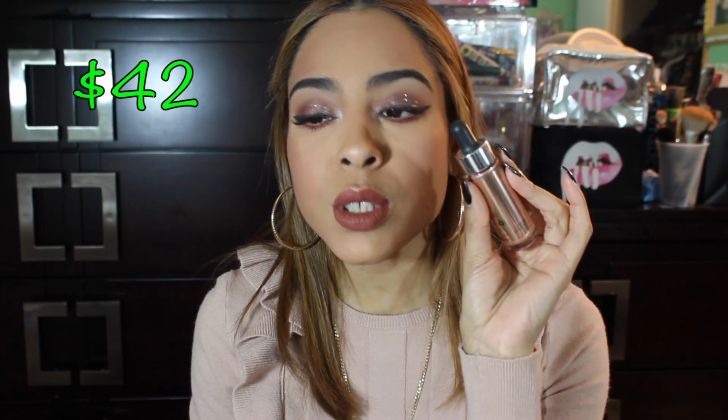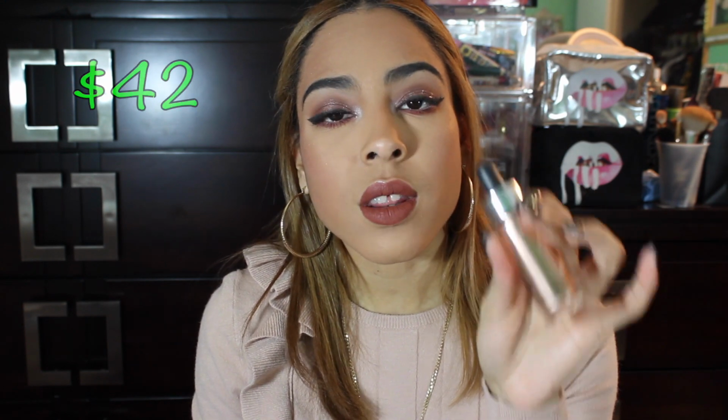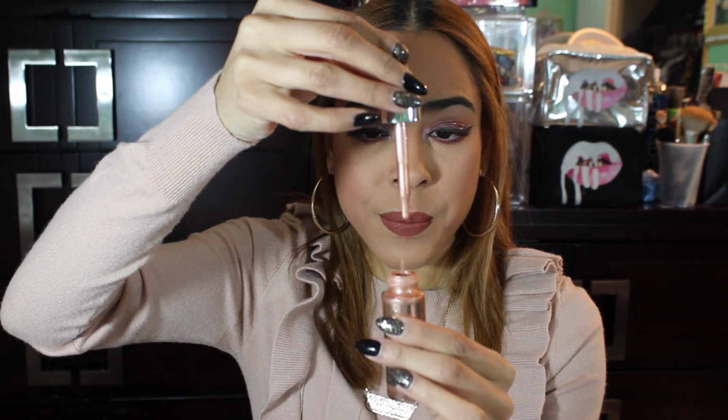The Cover FX Enhancer Drops. Oh my goodness, this thing is so incredibly blinding. This is in the shade Rose Gold. Am I that annoying yet? My sister thinks I'm so annoying because I'm so obsessed with rose gold. Hey Karis. But I can't help it. It's a beautiful finish. So this is what it looks like.